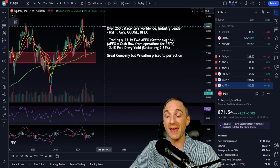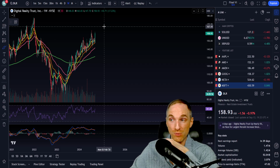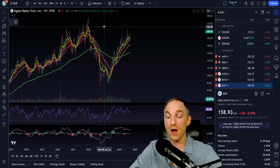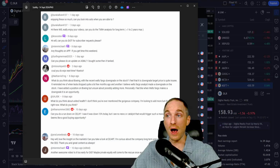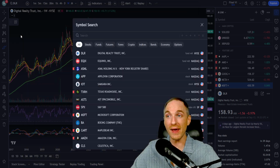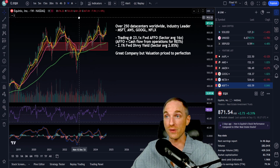Off the top of my head, I think the only other company that has data center real estate exposure in that category is probably DLR, right? DLR is the other REIT, but as a matter of fact, sorry, I'm kind of blanking right here. EQIX, sorry, I keep forgetting the ticker. So EQIX actually has the commanding market share for this one, right?